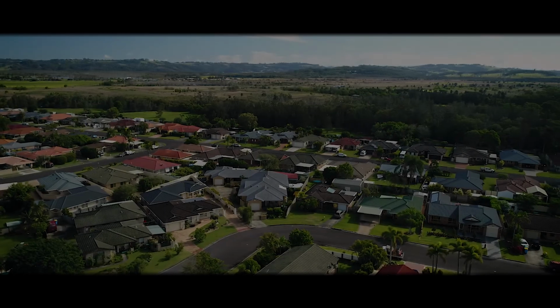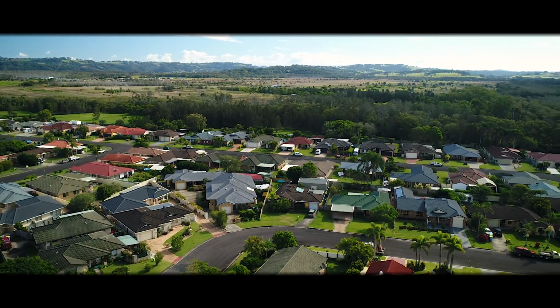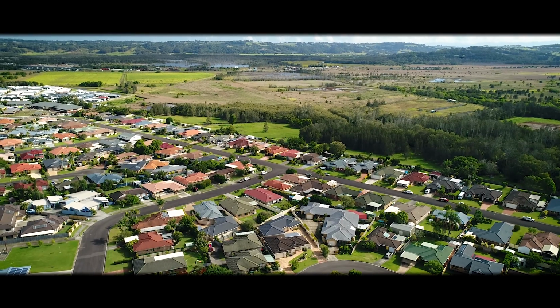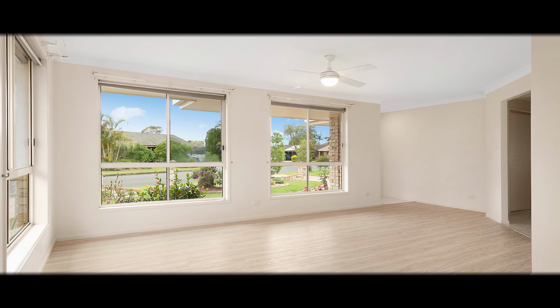Immaculately maintained and located in a quiet, convenient neighbourhood, this spacious three-bedroom duplex offers a great floor plan for families and a low-maintenance lifestyle. There are multiple light-filled living spaces, including an open-plan living and dining area.